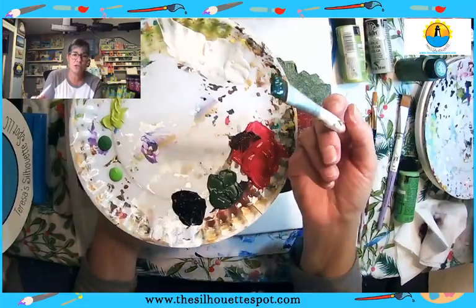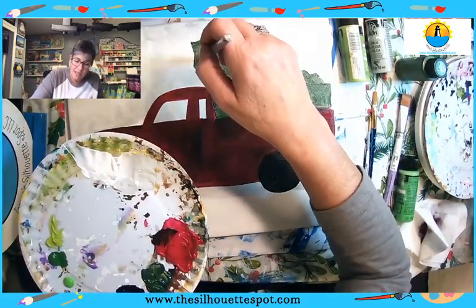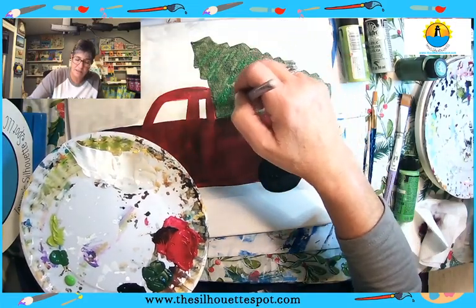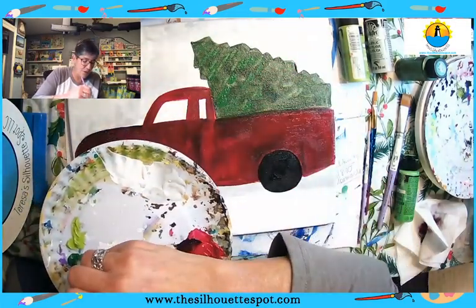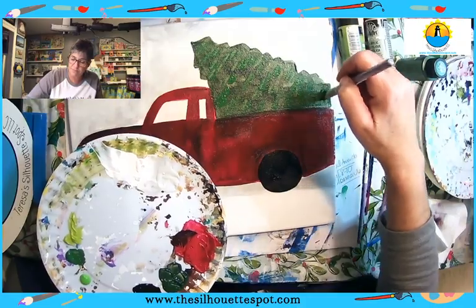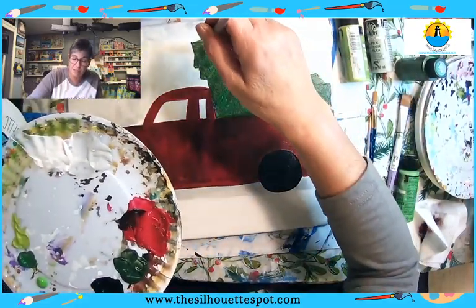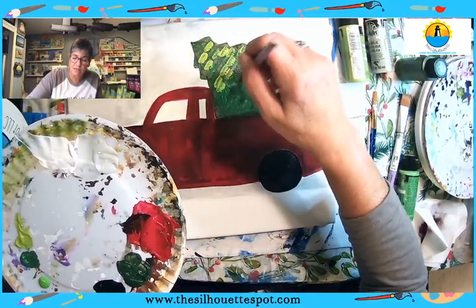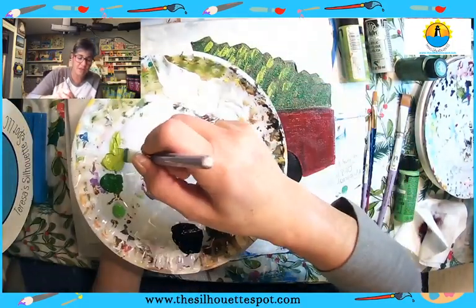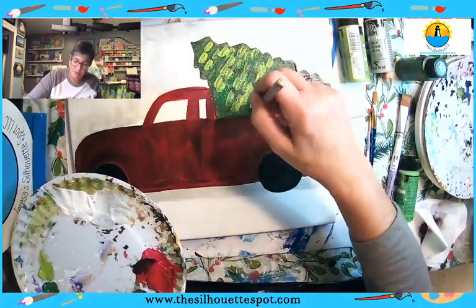I'm going to use this same dirty brush, and I'm just going to get some of this medium green and start pouncing it in places. We want a variety of greens on our tree. Okay, still with the dirty brush, I'm going to pick up this other green and add that to the tree as well. See that? We want all different shades.